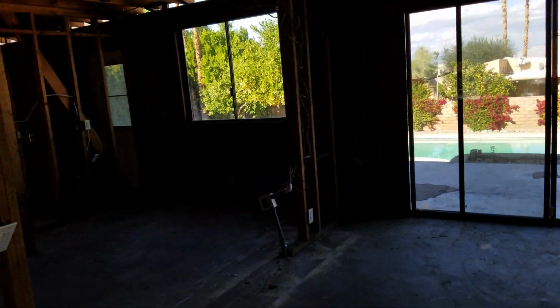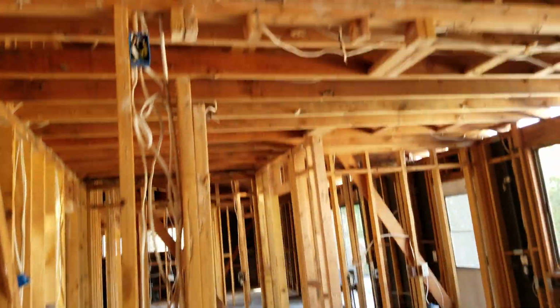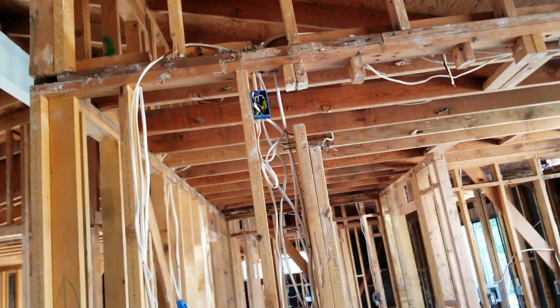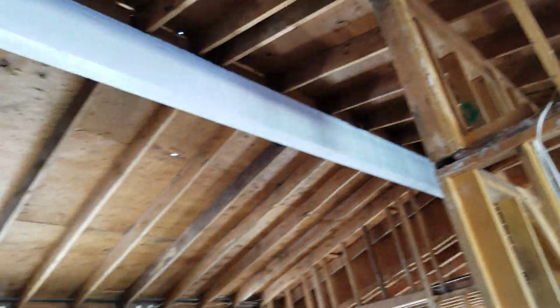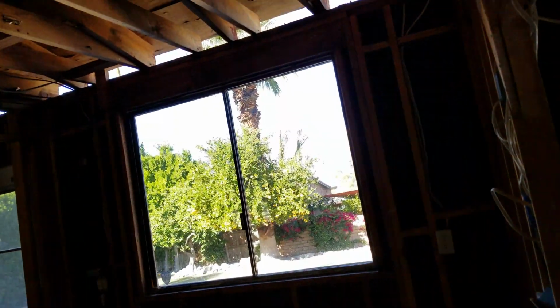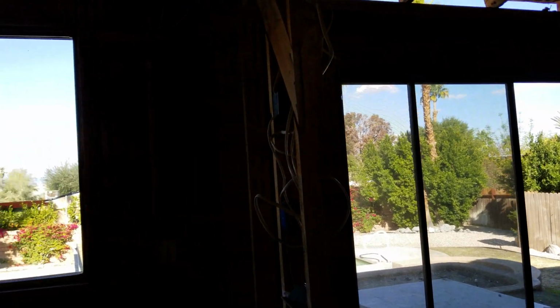Now, over here we have the kitchen, so you can see the wiring and stuff. It's got a normal height ceiling in there, but you have the high ceiling here in the living room. Over here, again, you'd probably change out the windows, and probably change out the slider if we're doing all of this anyways. We need flooring throughout.